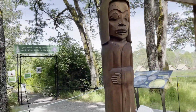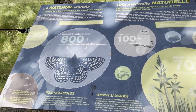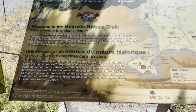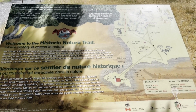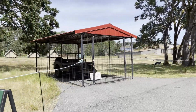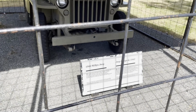Oh, there's like plants and stuff over there. Garry oak habitats. Historic natural trail. Look at this old Jeep here, guys. It's a 1942 Willys Jeep.